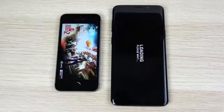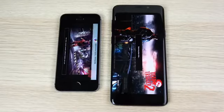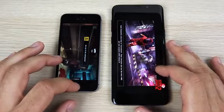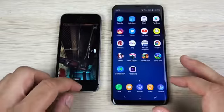Let's go into Dead Trigger. Even the A9 CPU is still better than a Galaxy S9 Plus here to load up a game and even play it. It's even smoother when you're playing it. So, you know, Android devices and Samsung devices don't game quite as well as an iPhone.